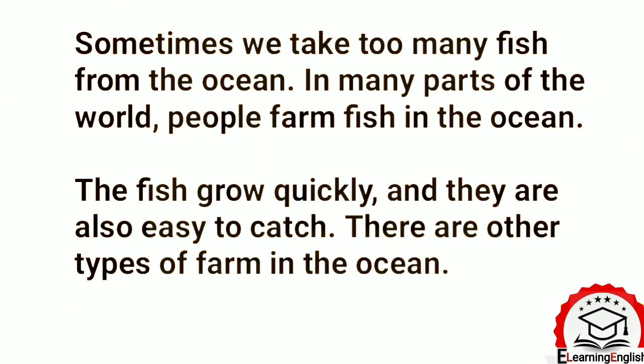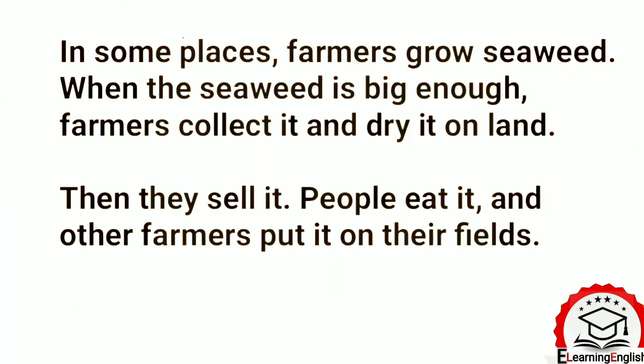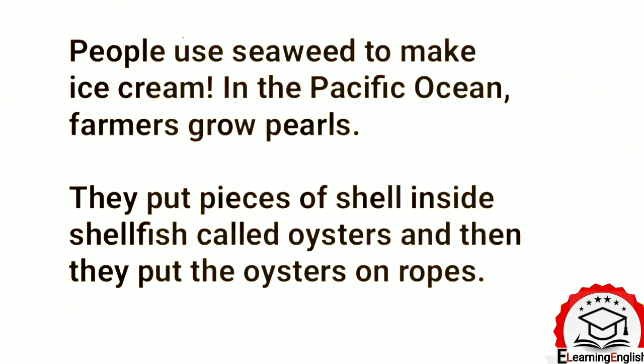There are other types of farm in the ocean. In some places, farmers grow seaweed. When the seaweed is big enough, farmers collect it and dry it on land. Then, they sell it. People eat it, and other farmers put it on their fields. People use seaweed to make ice cream.